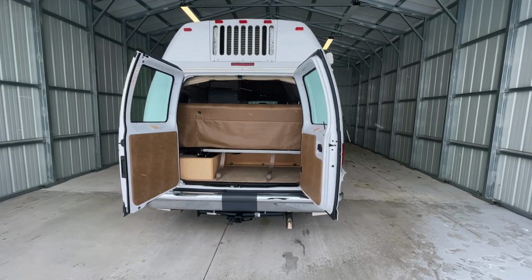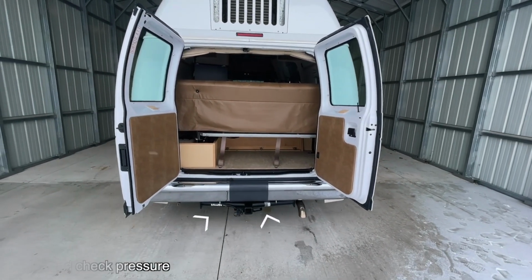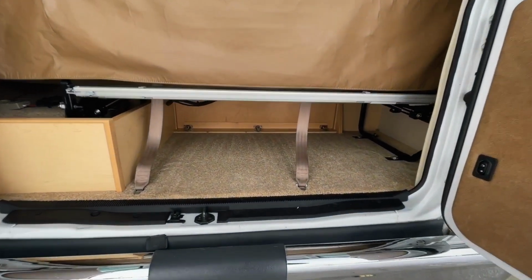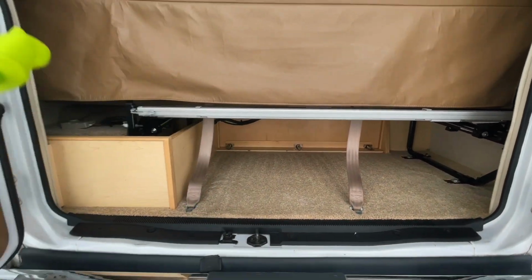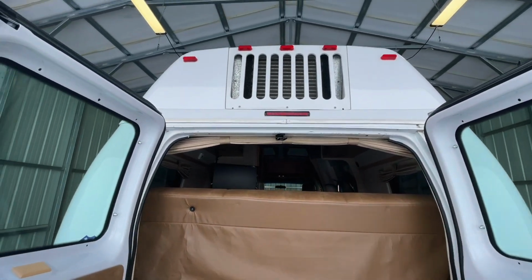Coming around to the back of the RV, we do have a tow package on this one. So the tow package is down there. You've got some storage underneath the couch in the rear. There's also access inside of the van. We've got your awning center rafter and crank right there. AC coming out the back.